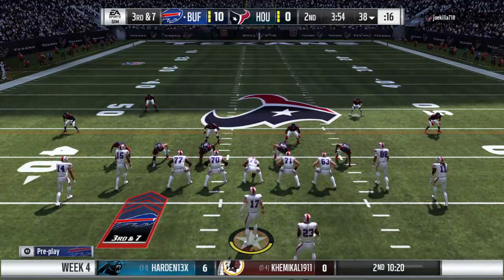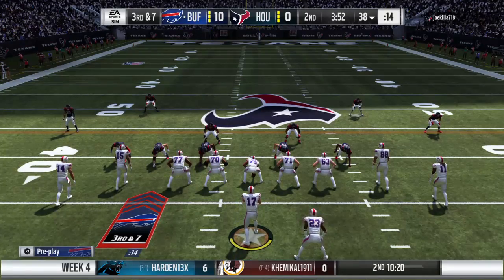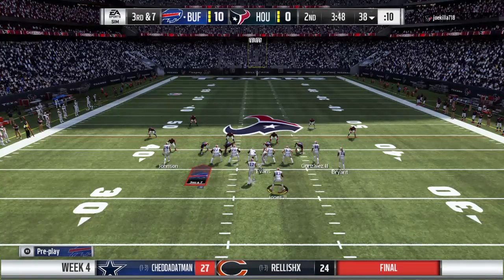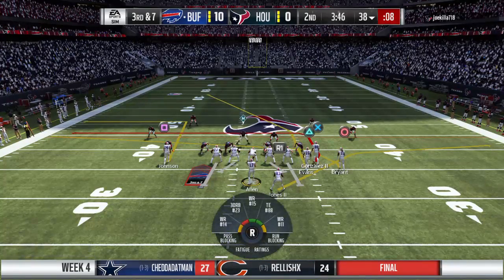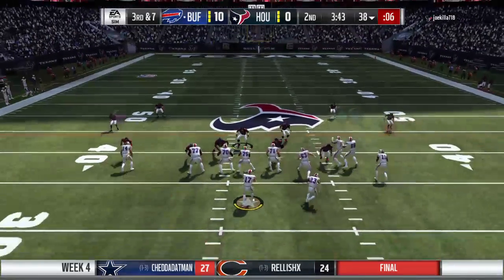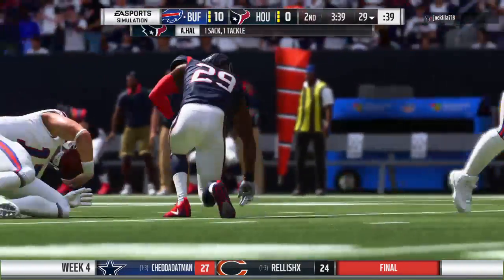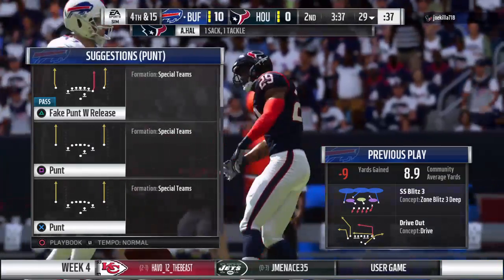Under 4 to play now. Clock running. 3rd down. Working out of the shotgun. Here's Allen. Under pressure, and the Texans able to get in there for the sack.